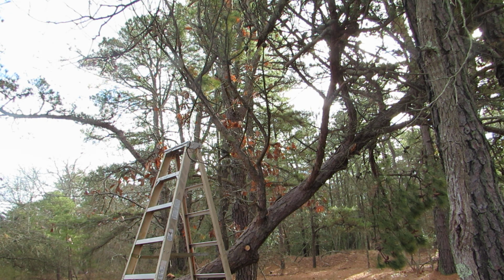So now I'm going to climb the ladder and just start trimming some of the branches off the main trunk.